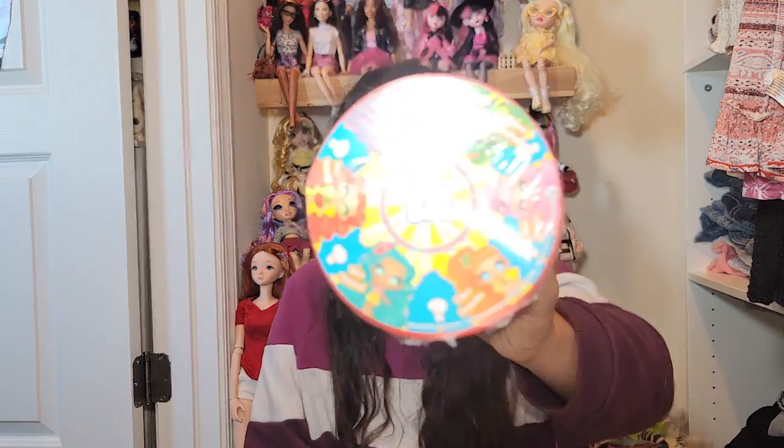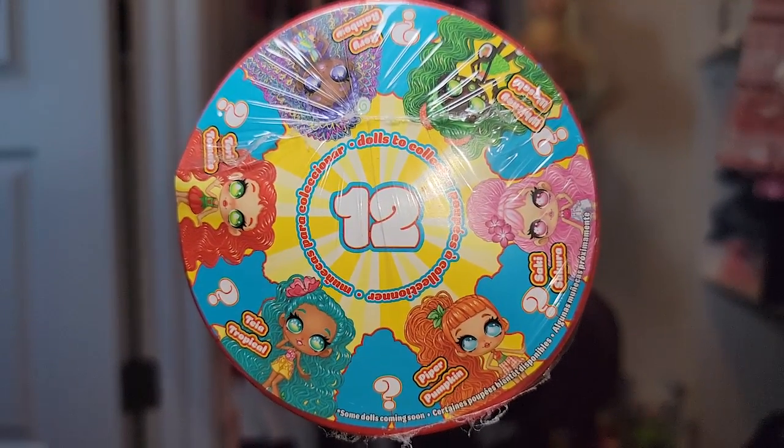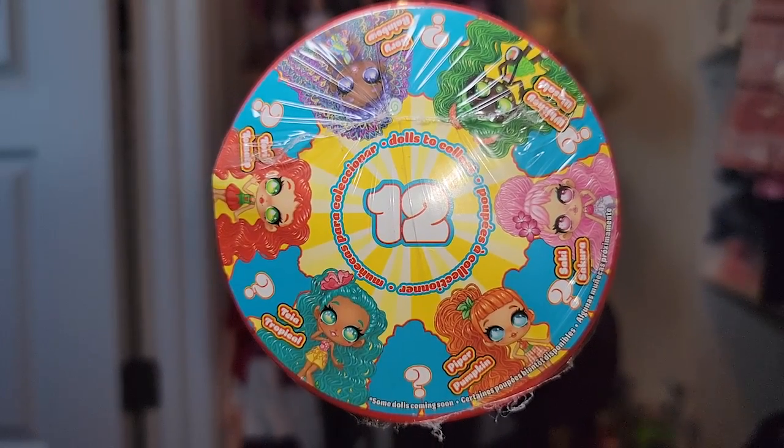I'm not sure if it's the 6 characters that they named that we saw stock images of and then 6 mystery characters, or if there's 2 variations of the same character, because if you look at the top of the packaging here, the names kind of overlap into the mystery characters, so it's almost like there's 2 versions of the same character. And considering that these are made by Just Play, the makers of Hairdorables, I wouldn't be surprised if it was that scenario, because they used to do the same thing with the Hairdorables as well.